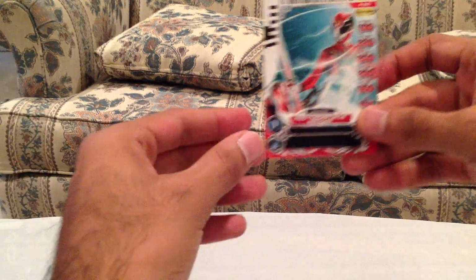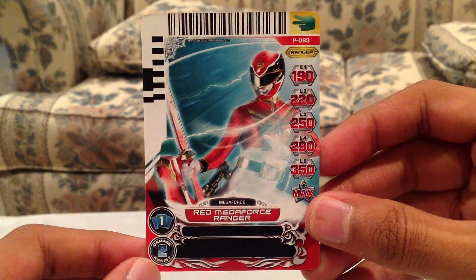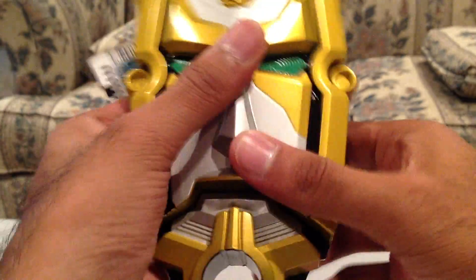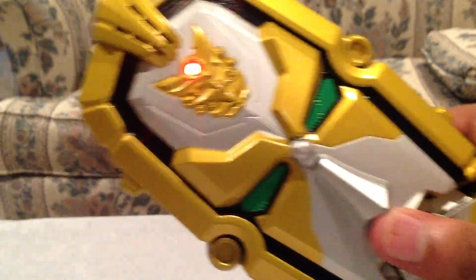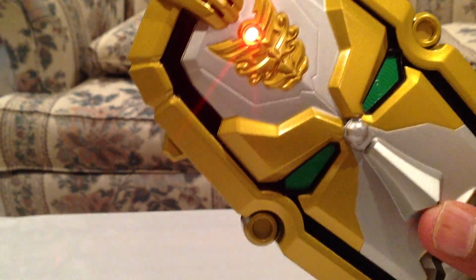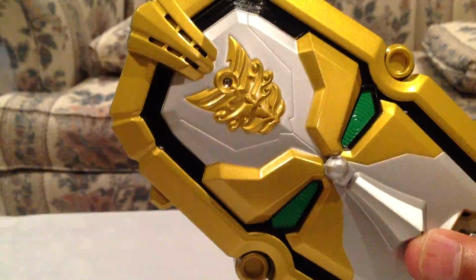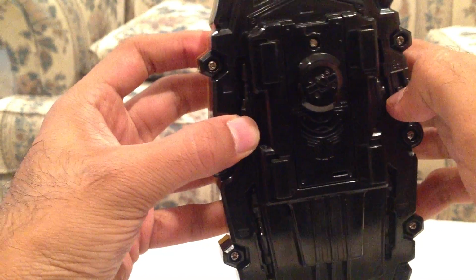And then I also want to go over the card real quick. This is the card that it comes with. Promo card 83 for Red Megaforce Ranger. So let's get the Gosei Morpher out and put this card in. Oh, whoops. I'm still in TCG mode because I was using this. Switch this back.